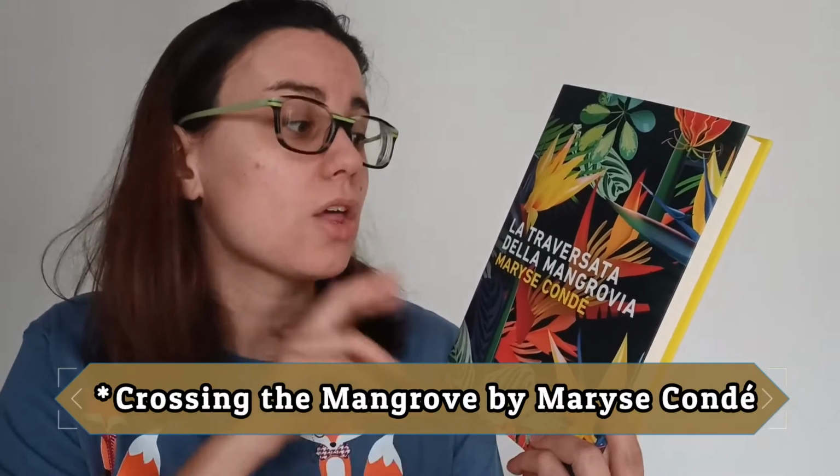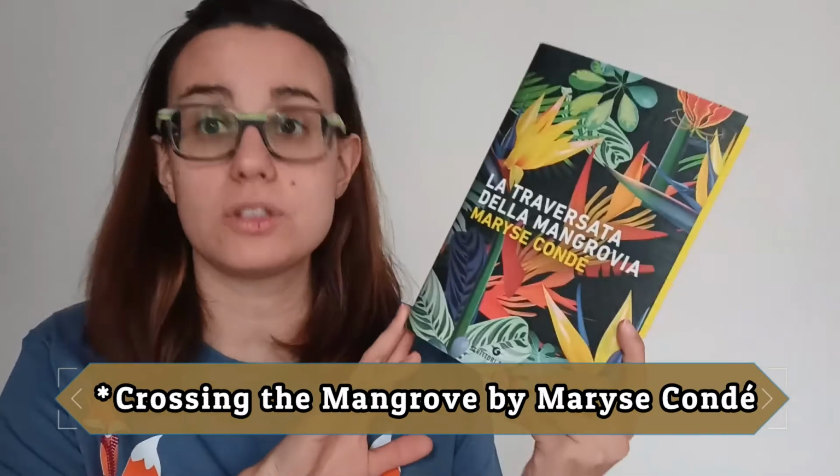Yay! And now the last three books that I've bought with a gift card that Matteo gifted me, but these are all in Italian. We have this one, which is a historical fiction set in a very small village in Guadeloupe, and it's a kind of reflection on the history of the country, and it is La Traversata della Mangrovia, or Crossing the Mangrove by Maryse Condé, and it was originally written in French, so sorry for the English title that I've just made up, because I don't know if it was translated into English.